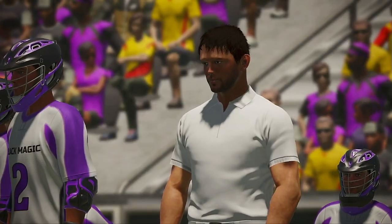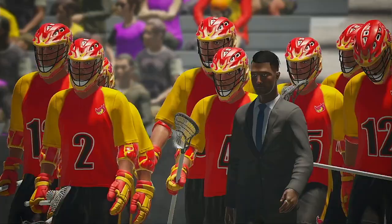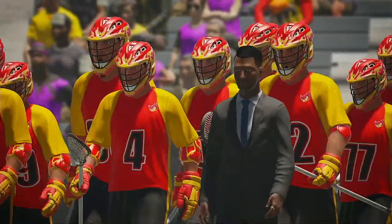Looks like the stands are filling up here at Hampden Park. Couldn't ask for better weather than this.